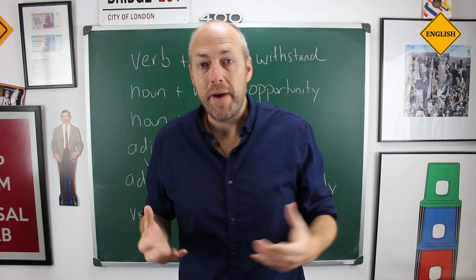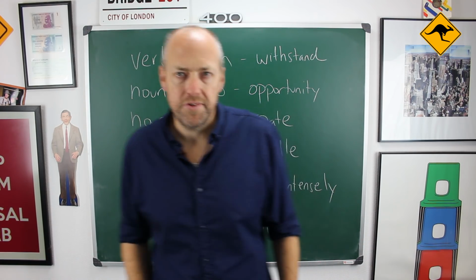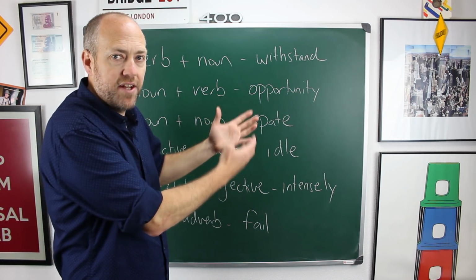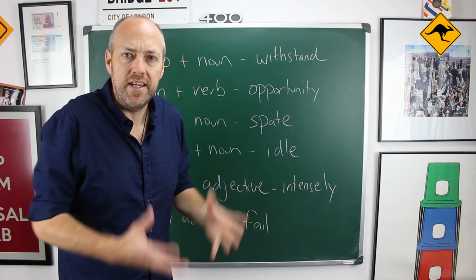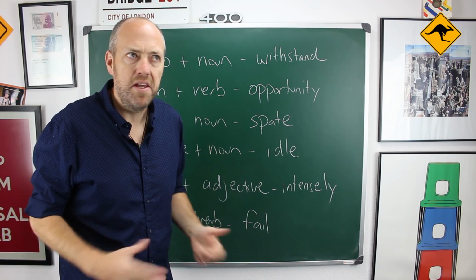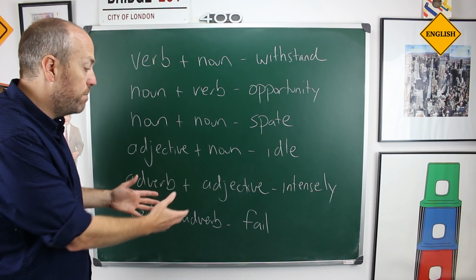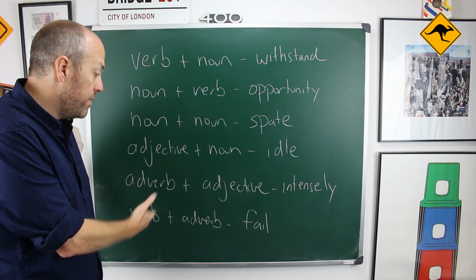An important thing to understand about collocations is that they exist for various different categories of words. Let's look at some examples. So here we have a verb with a noun, withstand. So withstand can collocate with various things, but normally you withstand pressure. A noun and a verb. An opportunity, but how does the opportunity arise? A noun plus a noun. A spate. A spate of what? A spate of attacks. Adjective and noun. Idle. An idle what? An idle threat. Adverb plus adjective. Intensely. Intensely personal.